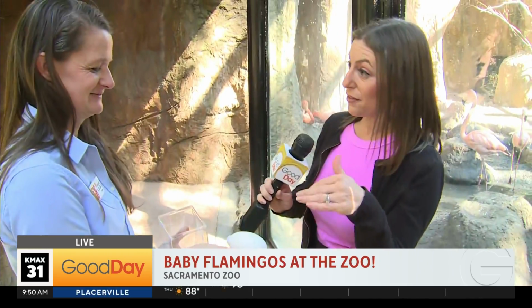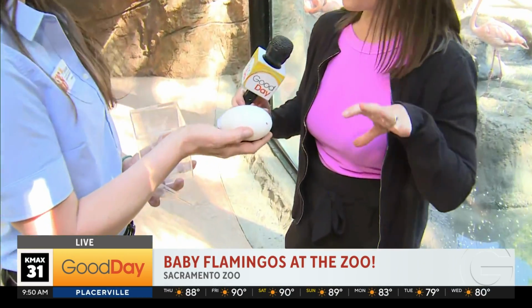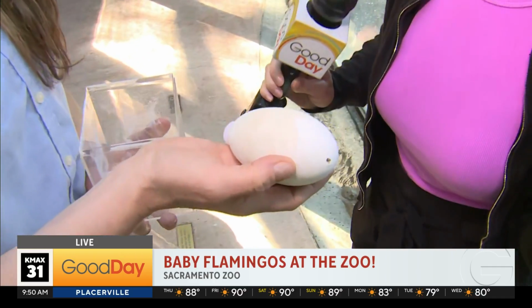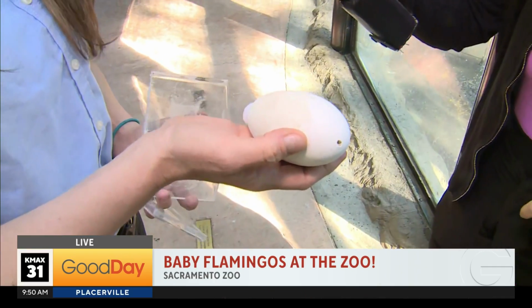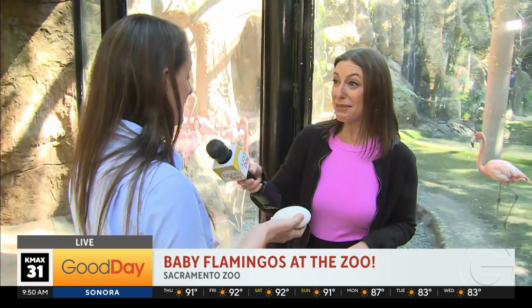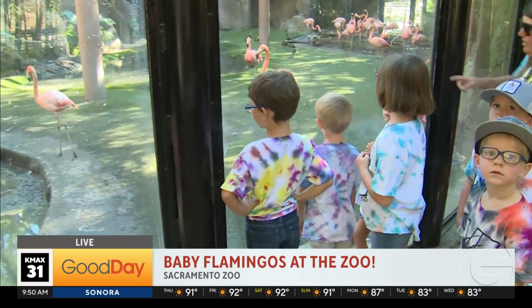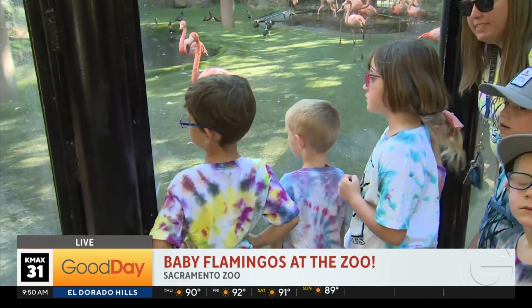This is the size of a flamingo egg, and you said that once they hatch, they will stay in the nest for a little while until they're ready to venture out, which doesn't take very long. It does not take very long. Even our 2-week-old baby in this habitat has already left the nest and is starting to learn how to be a wild flamingo, but they do stay in the nest when they're first born to get their parents' care. I love it. There is so much more to learn.